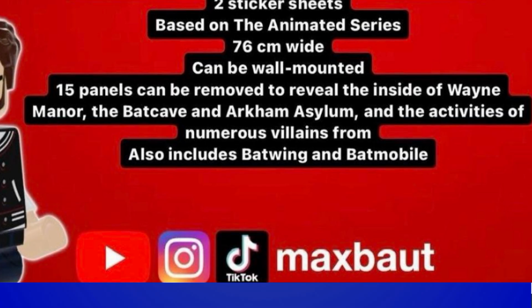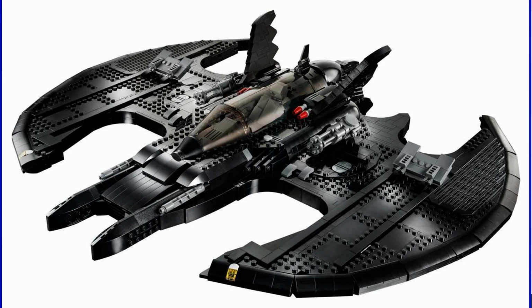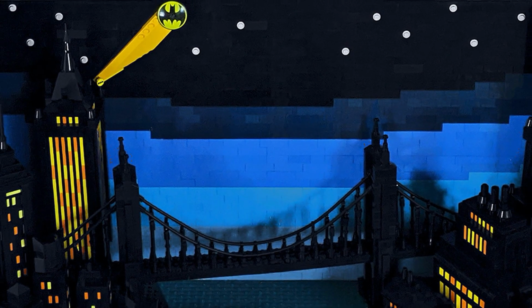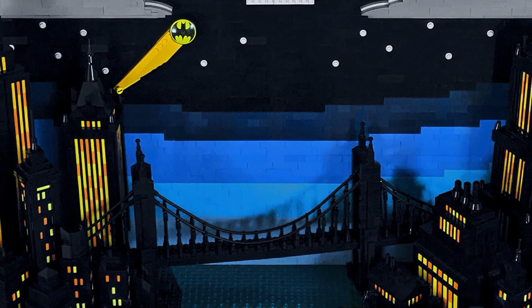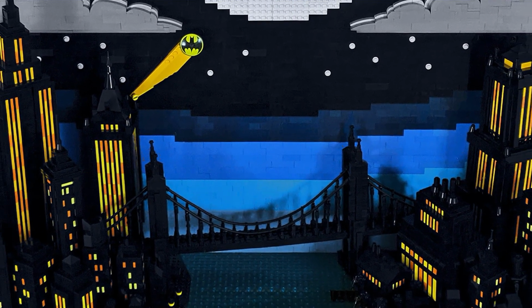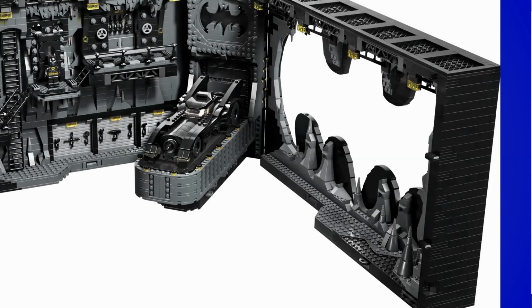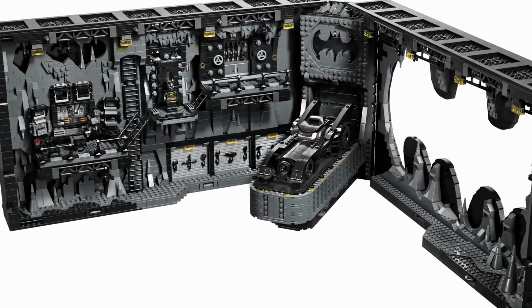And the last little nugget of information they have for us is that it'll also include the Batwing and Batmobile. I guess that's a nice inclusion, but at the same time I feel like that's going to take away pieces from the overall build, so it does scare me a little bit. In the end, I'm really just hoping this set turns out better than the Batcave, because while I know some people enjoyed that set, I didn't really like the approach they took with it. So hopefully this one turns out better.